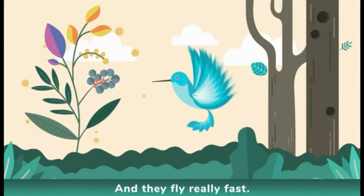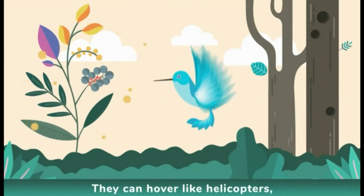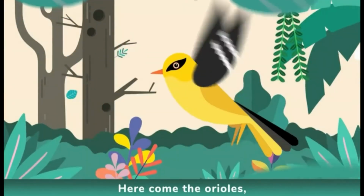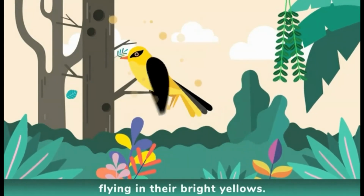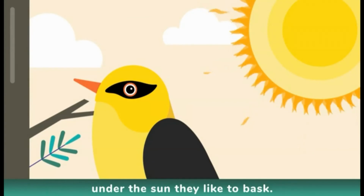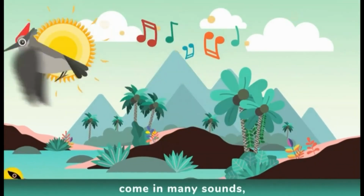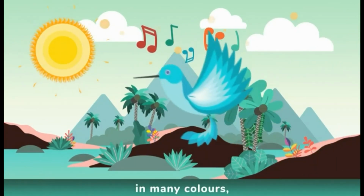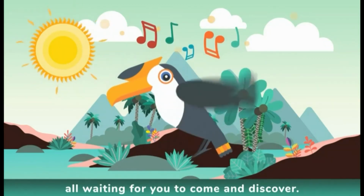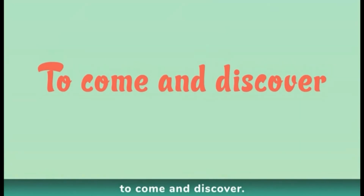Hummingbirds are the tiniest, and they can fly really fast. They can hover like helicopters and feed on their favorite nectars. Here come the orioles, flying in their bright yellows, wearing their black eye masks. Under the sun they like to bask. The birds of paradise come in many sounds, in many colors, all waiting for you to come and discover. To come and discover.